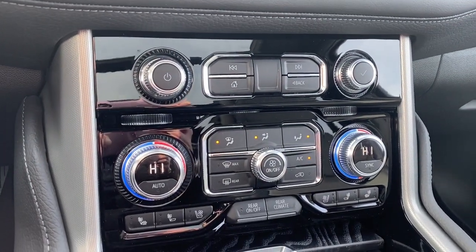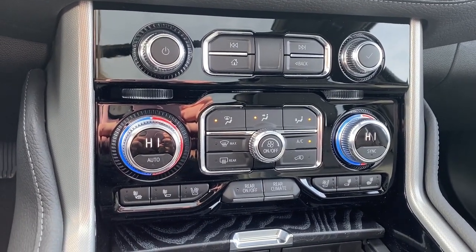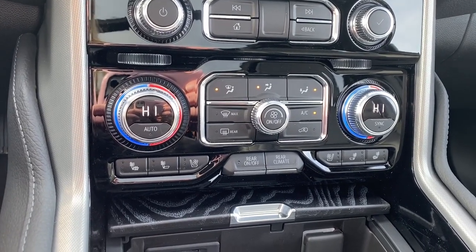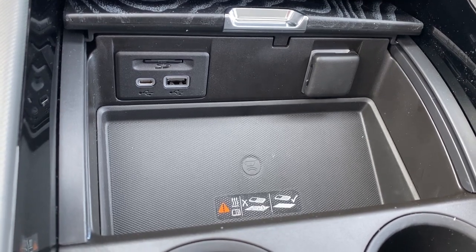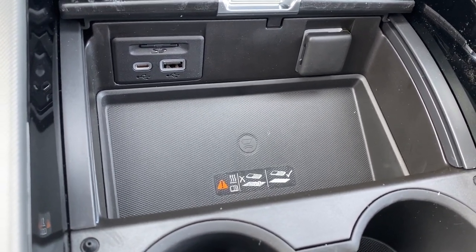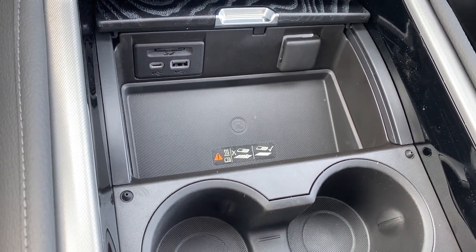Below are the dual climate control buttons with air conditioning, as well as our rear climate control buttons, heated and cooled front leather seats. We've got some USB and power plug-ins, and we also have a wireless charging pad. Simply place your phone on the charging pad and it will charge your phone for you.